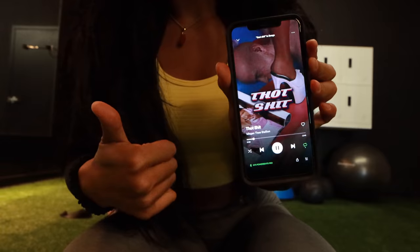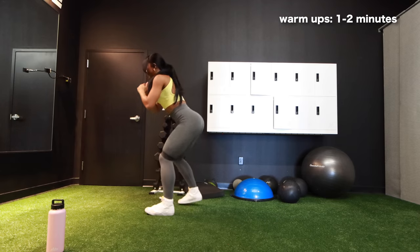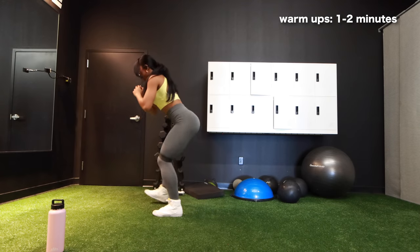I had to turn on Meg Thee Stallion for this workout just to get myself in the mood. I spent probably 1 to 2 minutes doing some banded workouts just to warm up my body and my glutes.